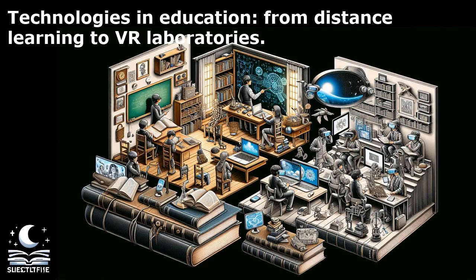One notable case study of successful integration of VR laboratories is at Stanford University, where the School of Medicine implemented VR simulations to enhance medical education. By using VR technology, medical students were able to practice surgical procedures in a realistic virtual environment, improving their surgical skills and confidence. The VR simulations allowed students to perform surgeries repeatedly, receive immediate feedback, and refine their techniques, leading to better outcomes in real-world surgical settings.